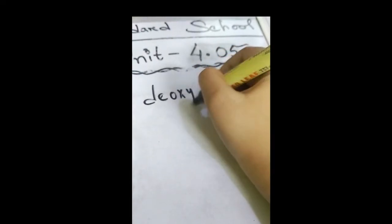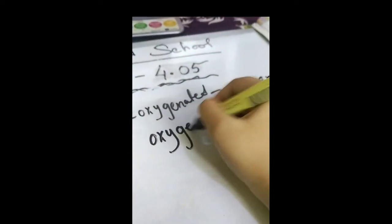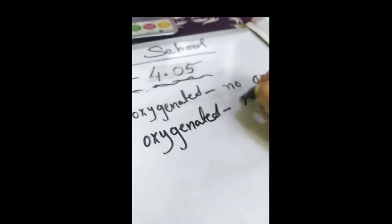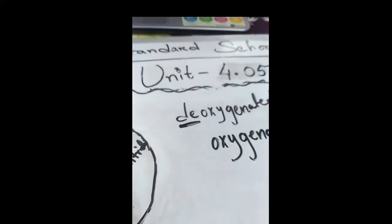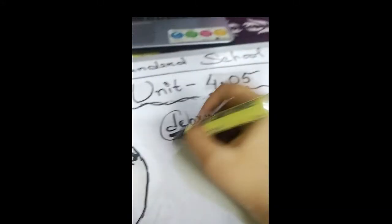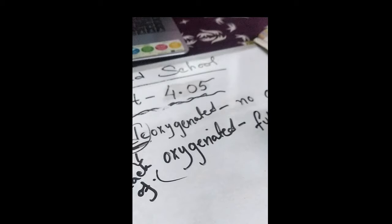Okay, let me tell you the meaning of these two terms. Deoxygenated means no oxygen or very little oxygen. Oxygenated means full of oxygen. So whenever you see this word part "de", what does it mean? Lack of. So deoxygenated means lack of oxygen or no oxygen, and oxygenated means full of oxygen.